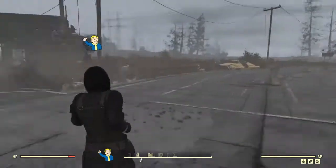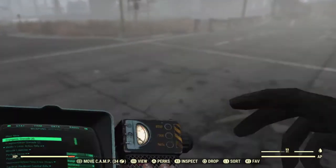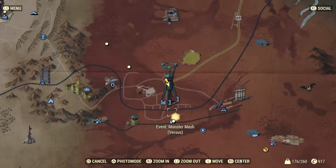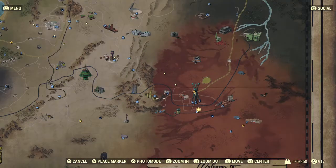Survival guide, and we are in Watoga. Sorry, just clicked on the wrong thing. We are in Watoga, which is in the centre of the Cranberry Bog. It's on my centre.